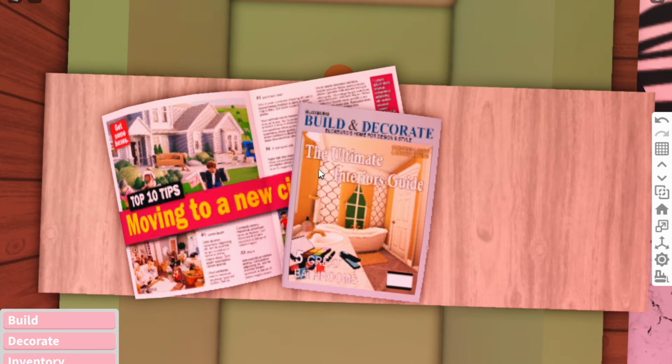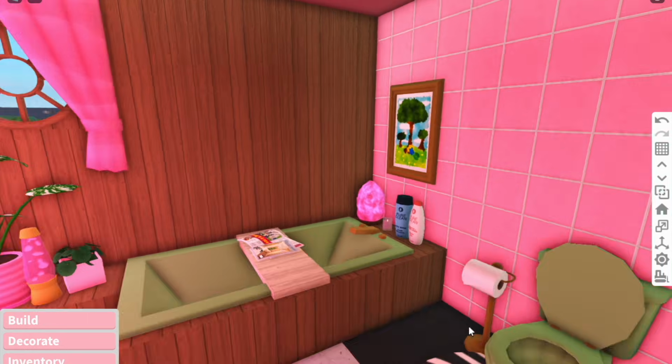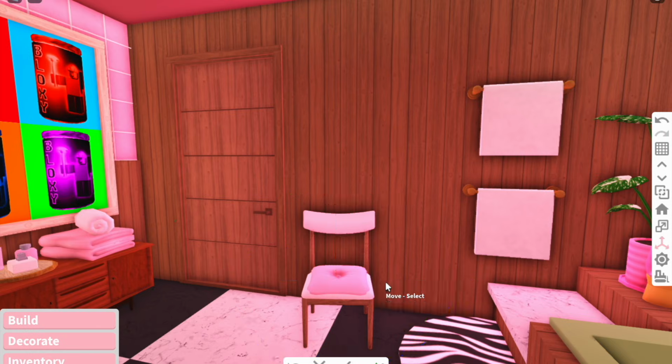I love how detailed this is. Look at it. They need to add a loofah. Is that what they're called? Oh my gosh, we could put a face mask on here. Wait, we haven't done the hallway. This is the bathroom, I think.